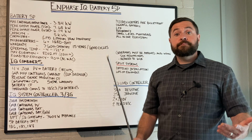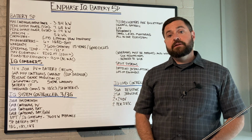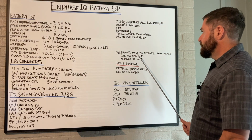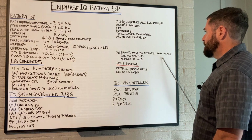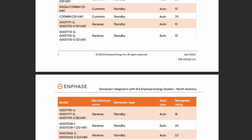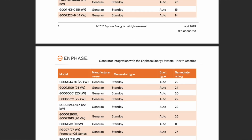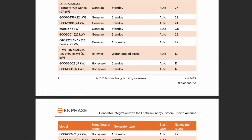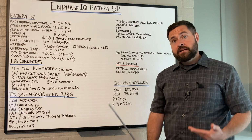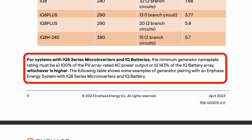As I tell everyone, there's no perfect system. The Enphase IQ Battery 5P is not exempt from that statement. So for generators, they must be on the Enphase approved list and fall within specific sizing requirements. So this is advertised as a generator compatible system, but that is not in all cases. It cannot be paired up with a portable generator. And as far as permanent standby generators, it has to fall on the approved list or it cannot be connected.